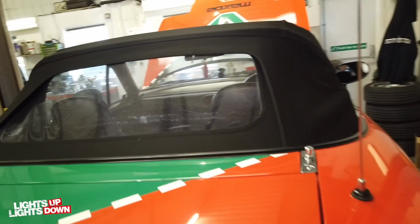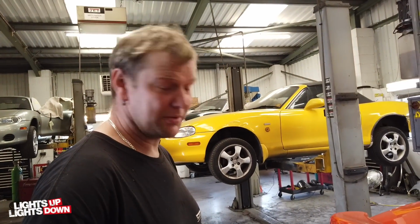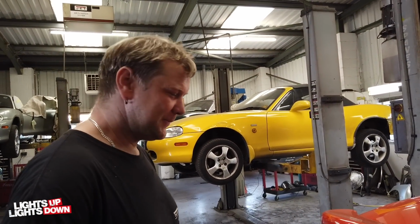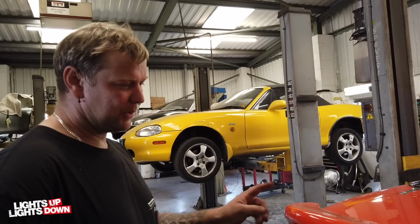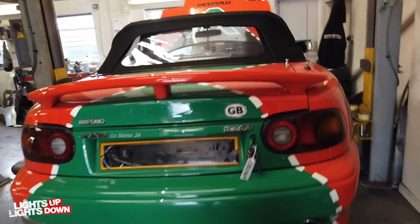And we've got to do a gearbox rear seal as well. Oh yeah, that's leaking, wasn't it? Yeah, unfortunately it's covered the underside of the car in gearbox oil. So yeah, I'll do that. That's the next job after doing the cooling system. Yeah. And that's it on this one.